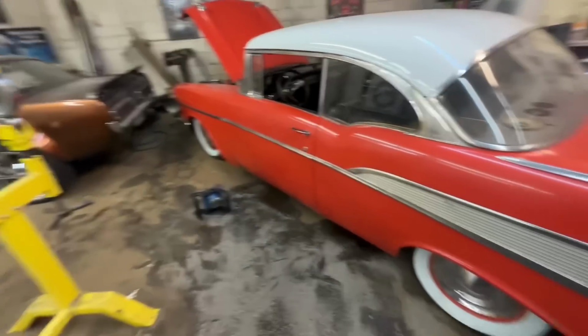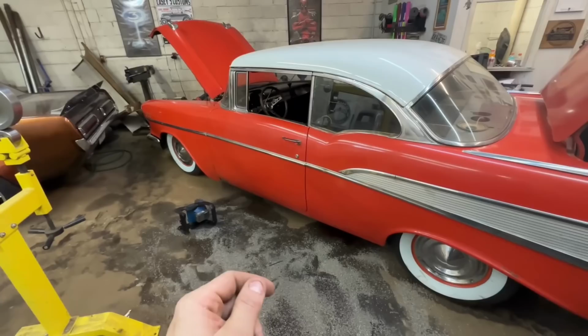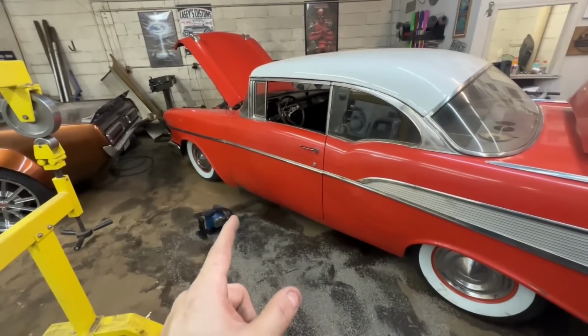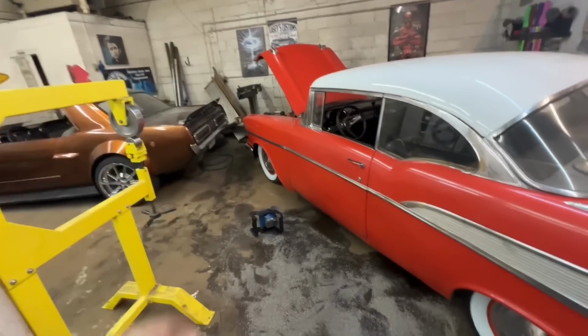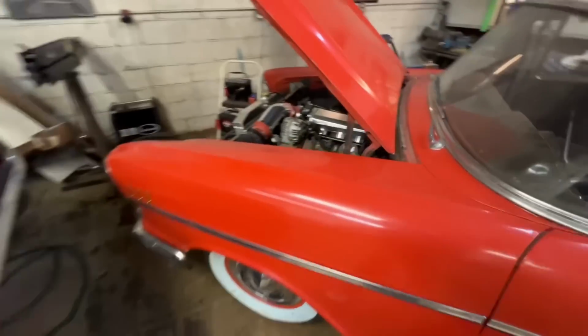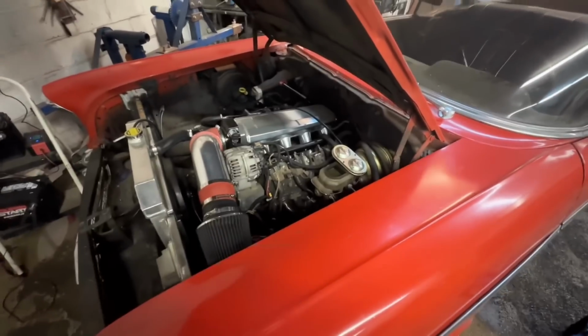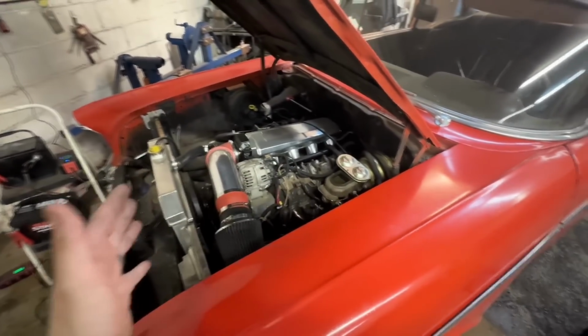So, came out, double checked everything. I got good fuel pressure. Everything looks good. It will not start, and I think it's because my battery is dead. I swapped the battery out of the Mustang to try it. Mustang battery was dead too. So I know LS coils do not like when they don't have a full 12 volts. If they drop down to 11, 10 and a half, they just won't fire.